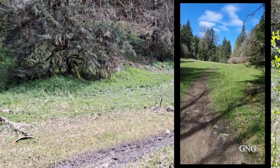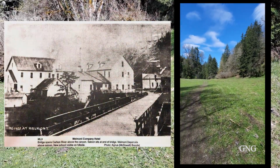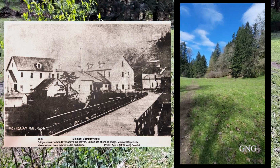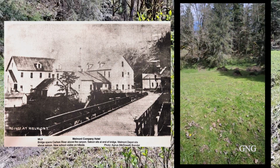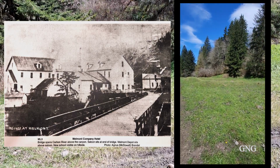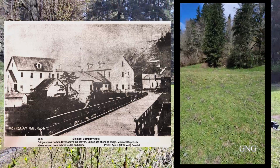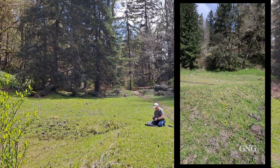This is where people lived. You can see this mound. I don't know if you can make it out. There's a mound up here. It's a foundation to the store or a hotel. You can see some maybe bumps and lumps in the ground here. You can see bricks or something on the backside, red brick. This was a foundation to the big hotel or the company store, one of the two.